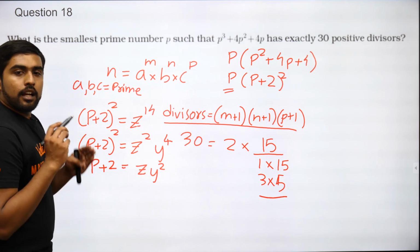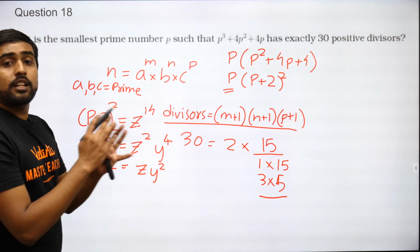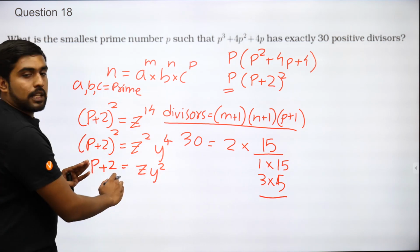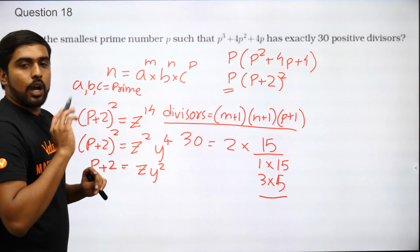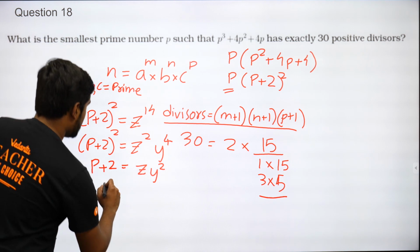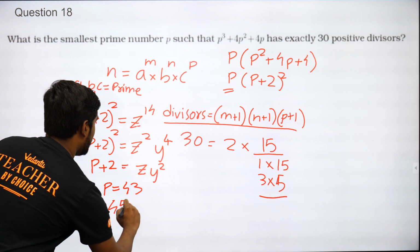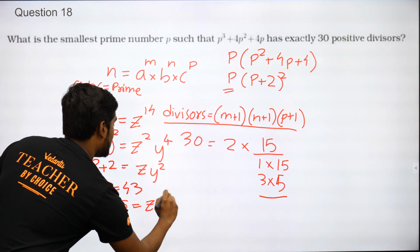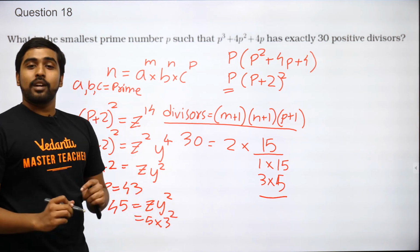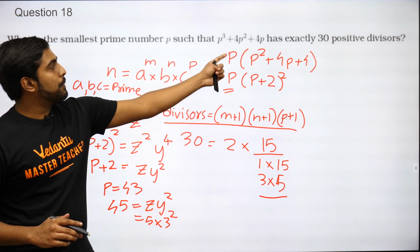So when do we get it? I understand that this is a little bit of a hit and trial method, but we have simplified our question to an extreme point where you have to check nothing but just that p plus 2 should be of the form z into y square. When we move on checking different prime numbers, we reach 43. So what happens at 43? At p equal to 43, what we get is 45 equal to z into y square. This is nothing but 5 into 3 square. So that's why 43 is the smallest prime number for which the given p cube plus 4p square plus 4p has exactly 30 divisors.